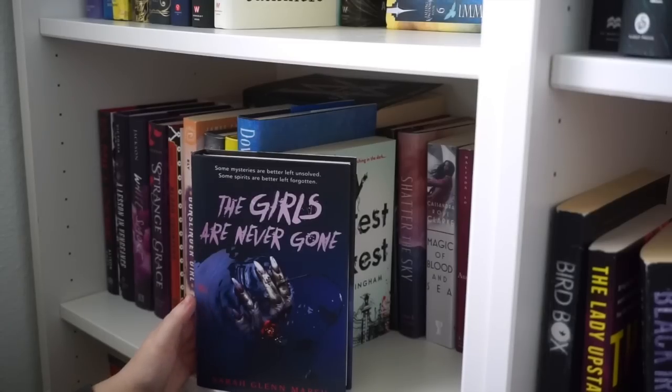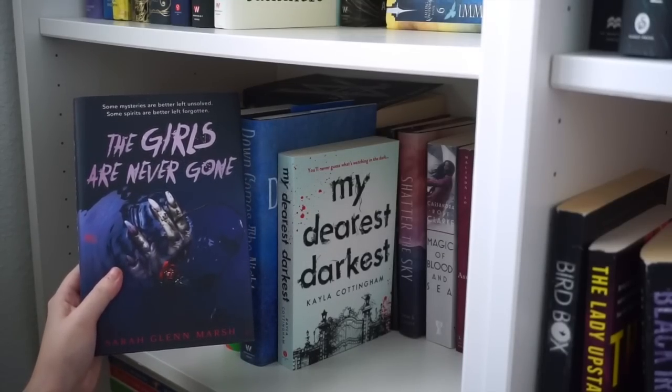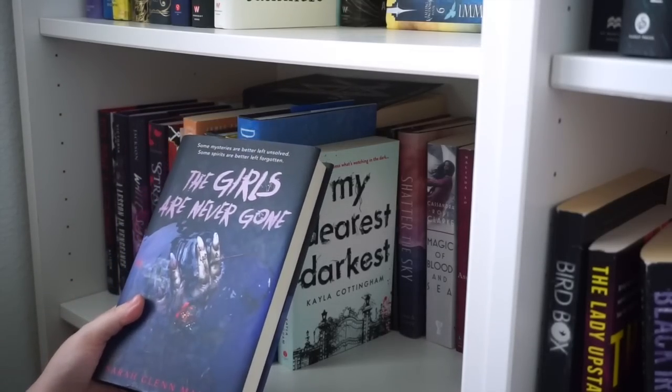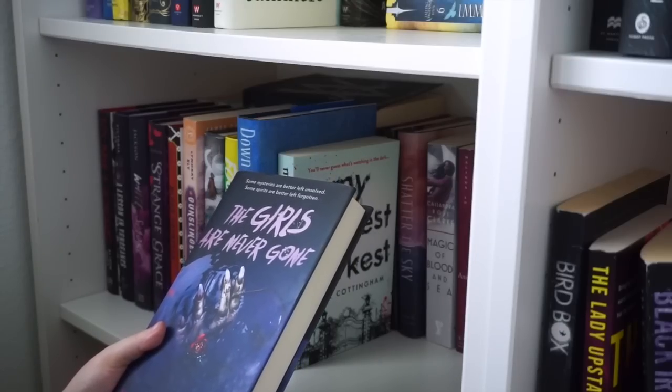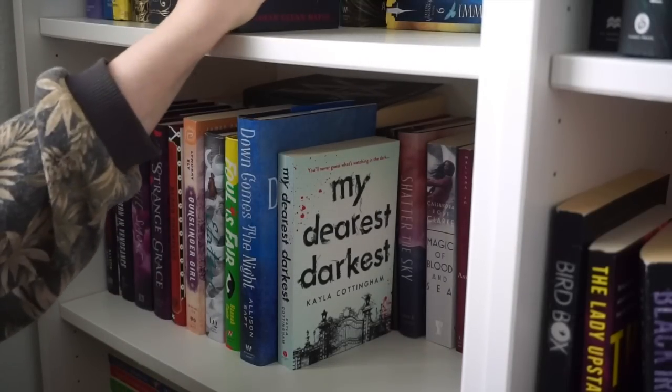The Girls Are Never Gone. I actually can't remember if I read this or not. I'm literally sitting here like, I can't remember if I read this. Did I read this? Oh my God, I think I'm gonna have to look on my Goodreads if I read this or not. I have a vague memory that I did, but I also don't remember it at all. We'll hold on to it for now.